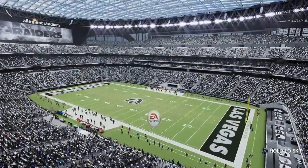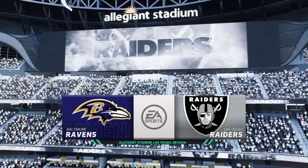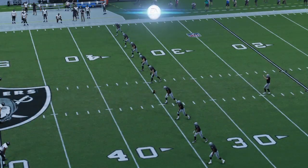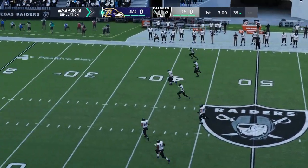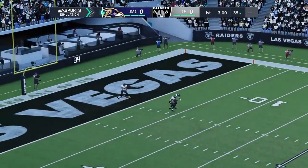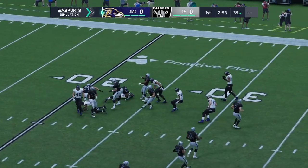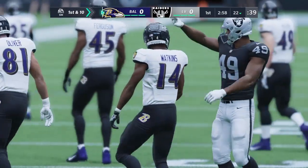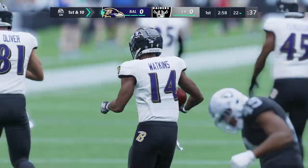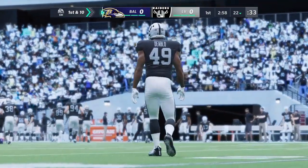Has come to Southern Nevada as we are in the menacing new Allegiant Stadium here in Las Vegas. The atmosphere here is electric. No matter the venue, the home folks love their silver and black. They are fired up as their Raiders get set to face off. And he returns this to the 22 with the Baltimore Ravens. And now Baltimore gets set to take the field.